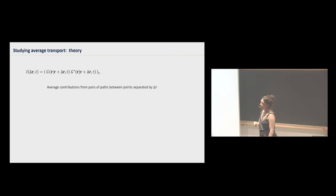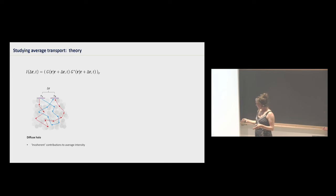Okay, so we've got this experimental data. Now we want to fit it with some theory. To do this, as we saw in the talk yesterday, to have a theoretical description of this intensity, we want to essentially average over all contributions from all possible pairs of paths between the points separated by delta r. A lot of these paths are what we would call incoherent paths, which means that they're independent from each other. And so these are the paths that give what's called the diffuse halo. Essentially, these are all the paths that are considered in the diffusion approximation.